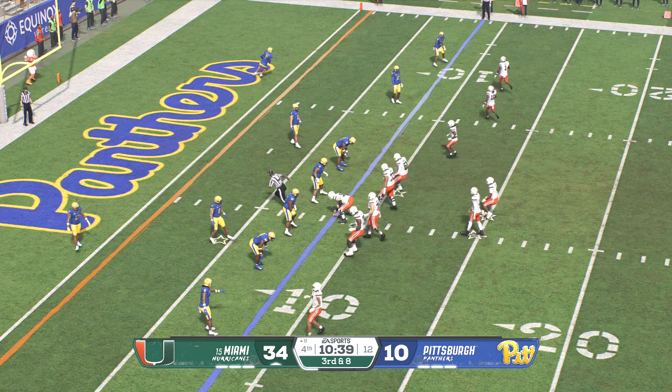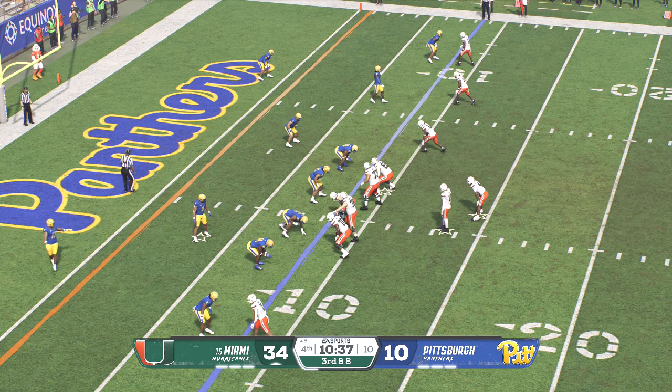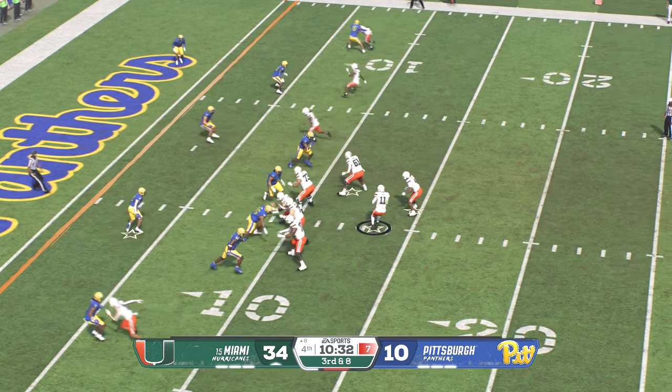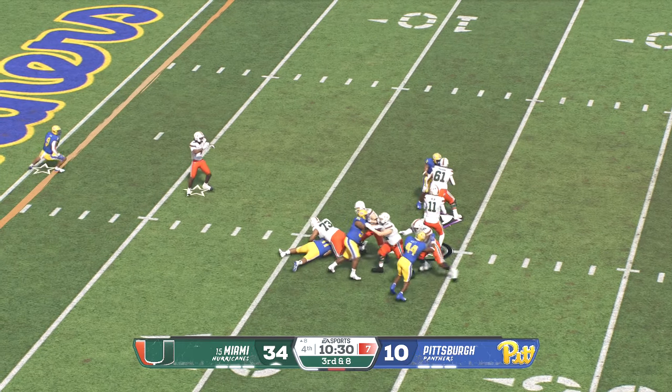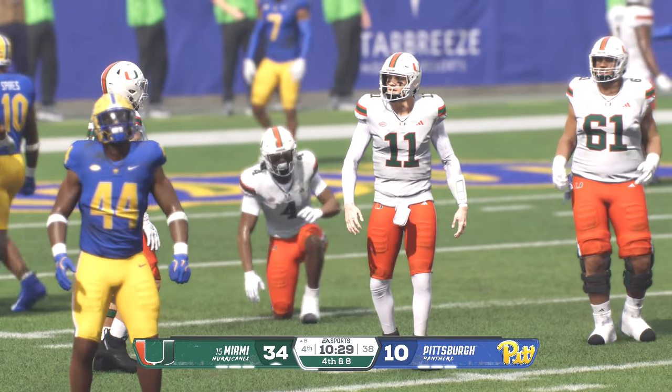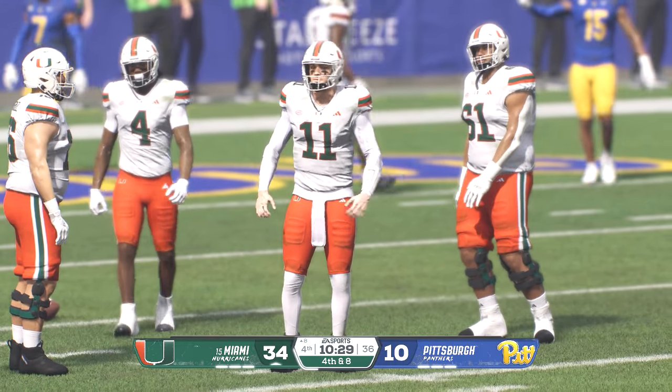This is crucial. Defense needing a stop on third down, trying to force a field goal. And he'll drop back here on third down. That one is incomplete. The defender was right there, and it brings up fourth down now.